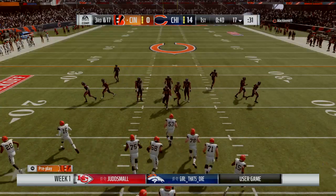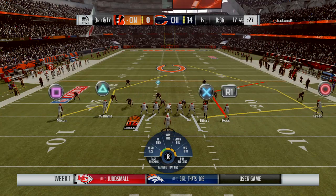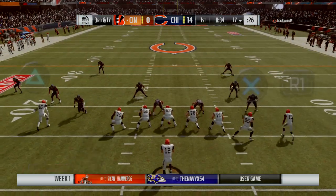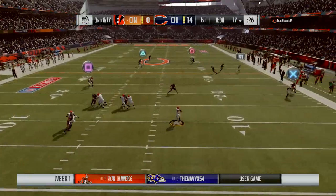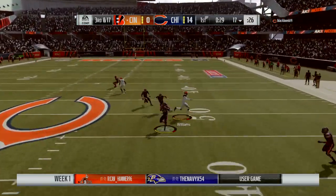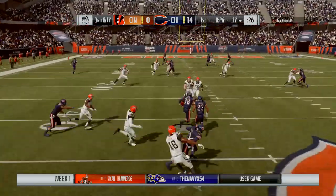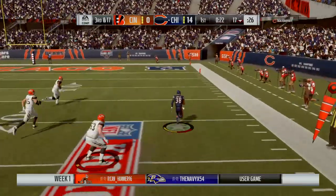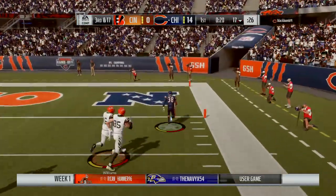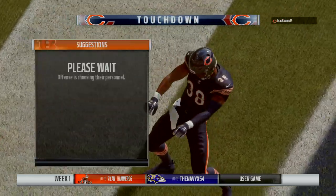So it's 3rd and long, and defensively not a real surprise. They're in the dime. They're going to look to throw. He'll rifle this one deep, and his pass is intercepted for the 4th time today. Damn. This with a pick. And he will score. Touchdown, Chicago.